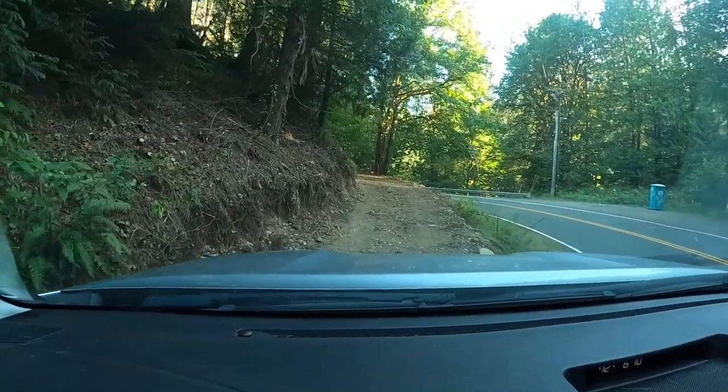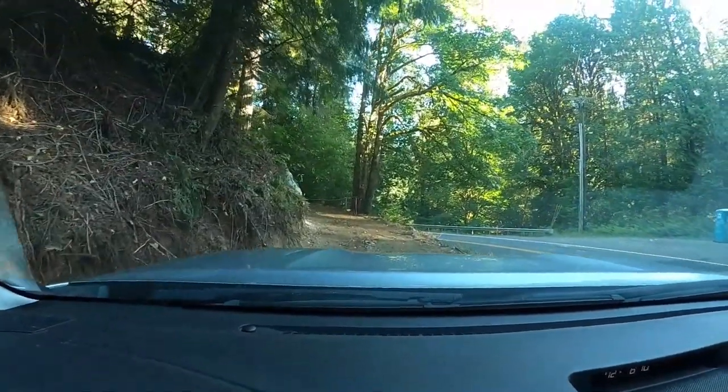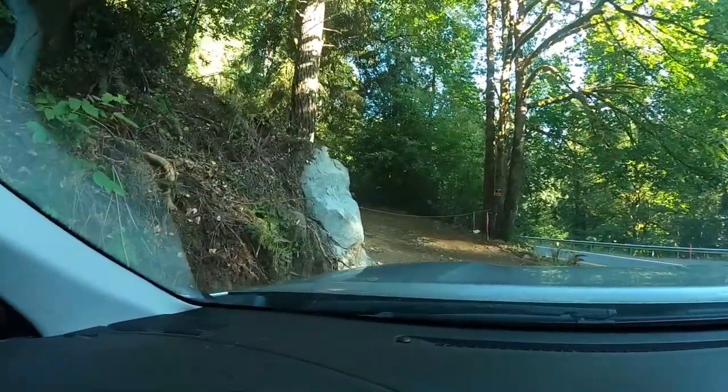See any broken off stones yet, but we'll check them, see how the cracks are doing. There is the stone.